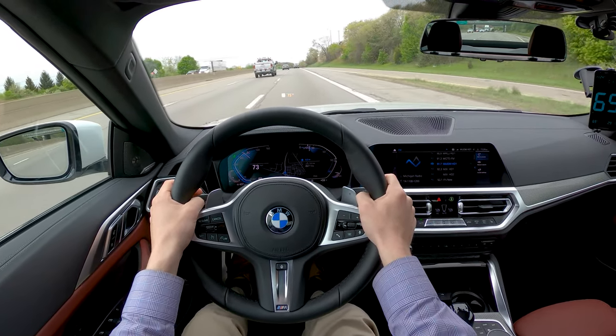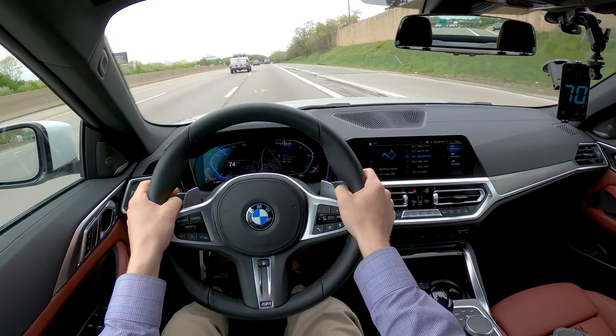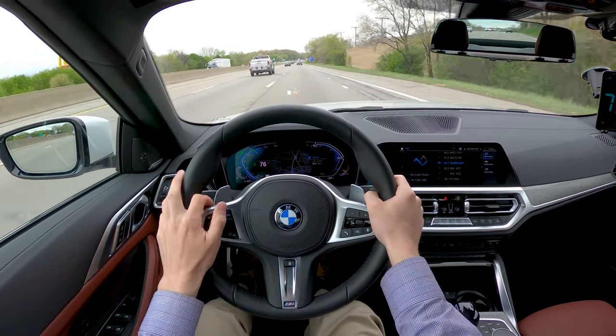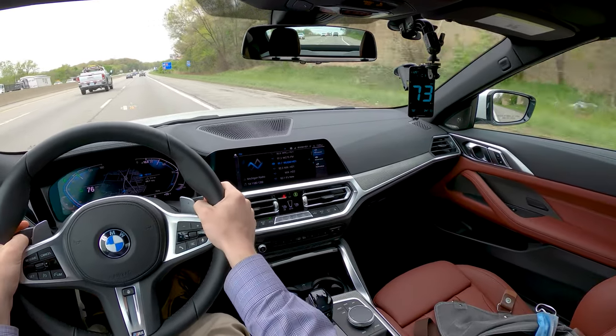BMWs often read high on their speedometers, and it looks like that is the case for this one as well. We're gonna have to get up to, it's like 76 on the dash to get 72. Well, there's 73 on the GPS.